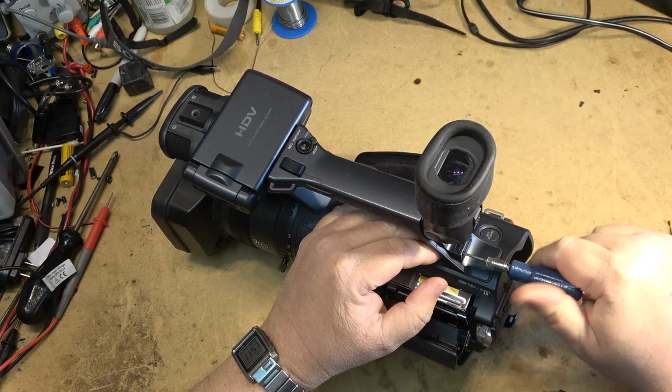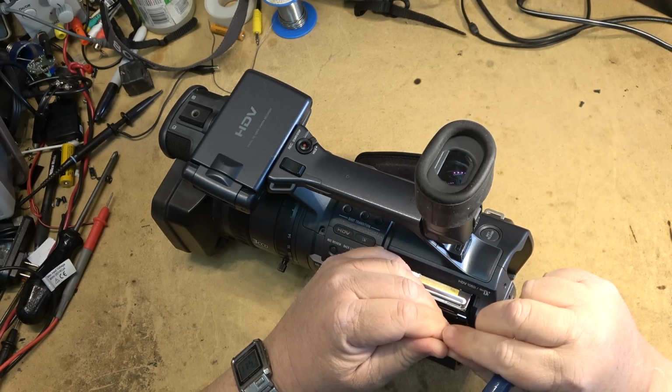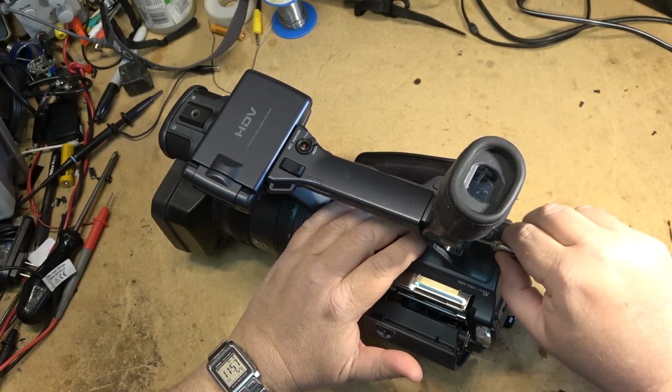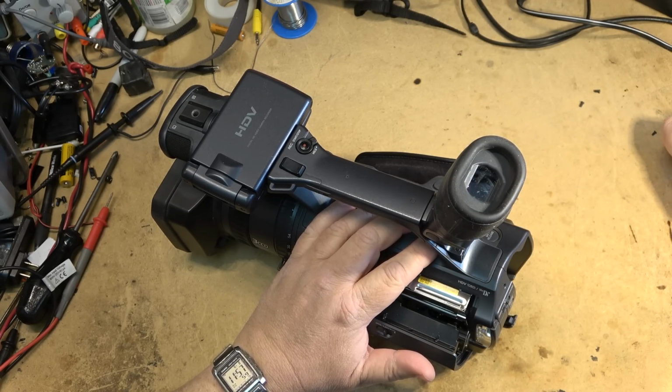This thing's got tally lights and everything everywhere. There's a tally light right here on the back of the camera, so that if the viewfinder's up, you can see that it's recording. It's got lights everywhere on this little camera. It's quite the little unit.